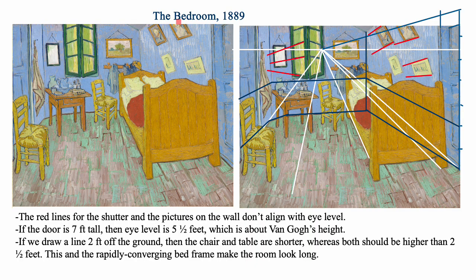This is a picture of Van Gogh's bedroom, and the bed and the room align perfectly toward this vanishing point on eye level. But the shutters don't, nor do these pictures on the wall. These pictures make the wall here look as if it slants inward. Now, I set up a scale here that goes from 1 to 7, since doors are generally about 7 feet tall. And that puts eye level about 5.5 feet tall, which is about how tall Van Gogh was.